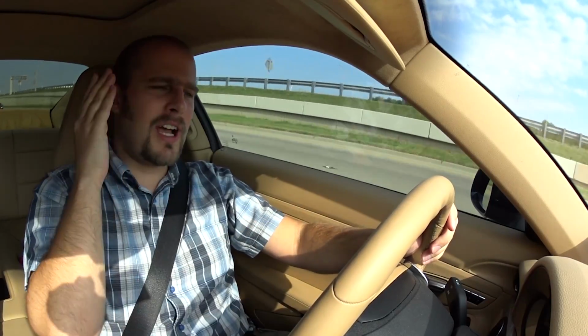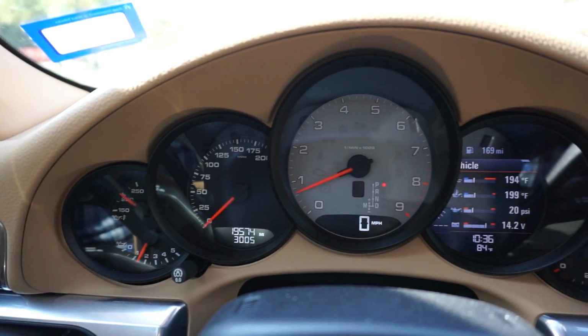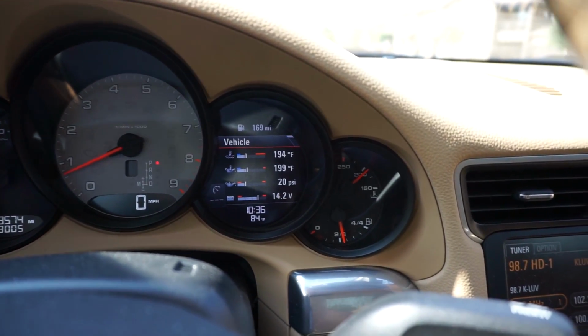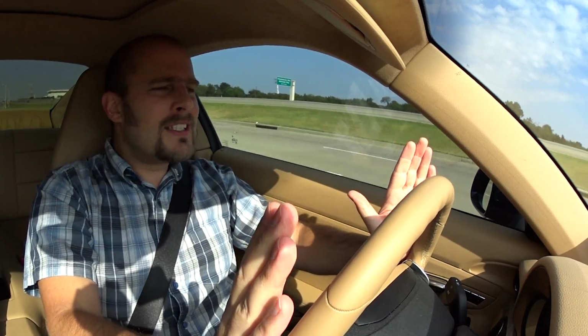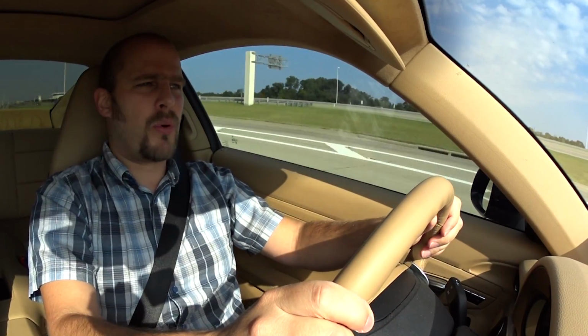The one thing that I love that they've never changed, and they should never change, is the interior clocks. You got that tach right there. You even have the speed in digital form, and if you want to have that analog, which I personally prefer, you can just look to the left and you see that beautiful analog clock. So there is something for everyone, and I love that about Porsche.